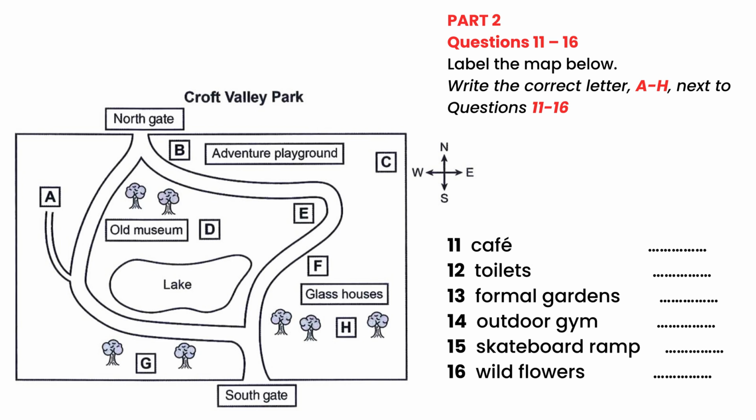We have a new outdoor gym for adults and children, which is already proving very popular. It's by the glass houses, just to the right of the path from the south gate. You have to look for it, as it's a bit hidden in the trees.